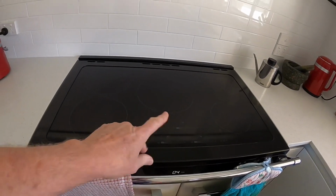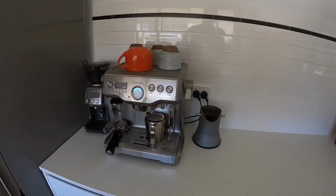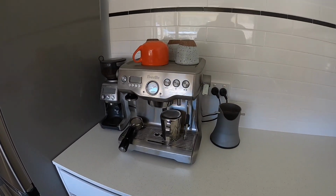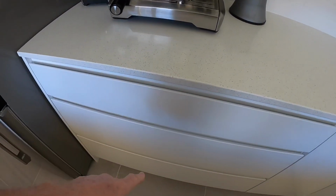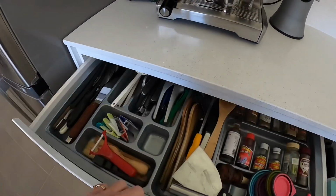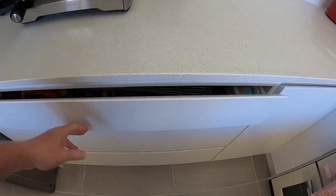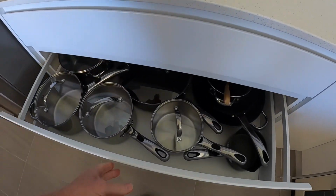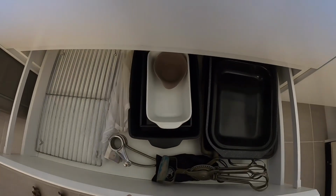So induction cooktop, which is really quick. God, it's good. New toaster, the very important part, my espresso machine and grinder. We've got all drawers down this side. This is all your cooking gear, spice rack, all my saucepans. All the new ones, because I had to buy new ones. And this is just some baking stuff.